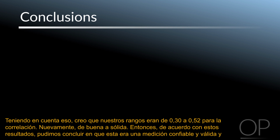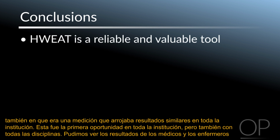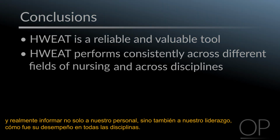So based on these results, we were able to conclude that this was a reliable and valid measure, and that it was a measure that performed in a similar manner across the institution. So this was our first opportunity to see across the institution, but also across disciplines. We were able to really stratify that physician and nurse and really inform not only our staff, but also our leadership as to how this performed across the discipline.